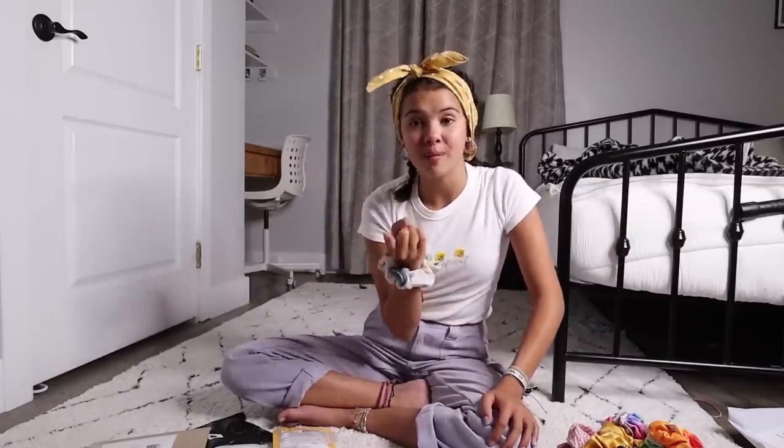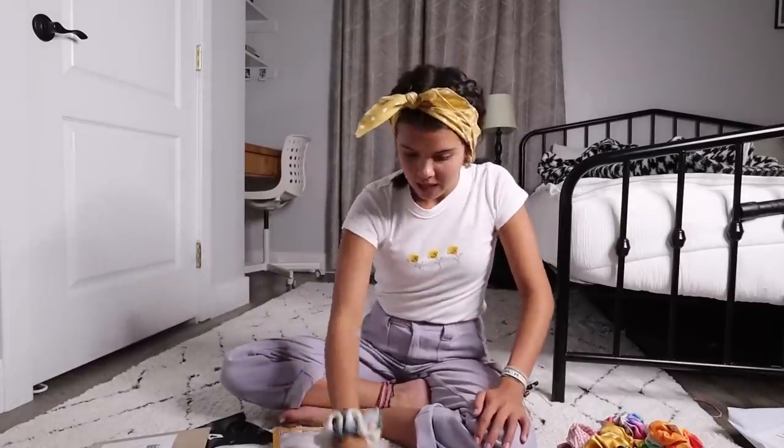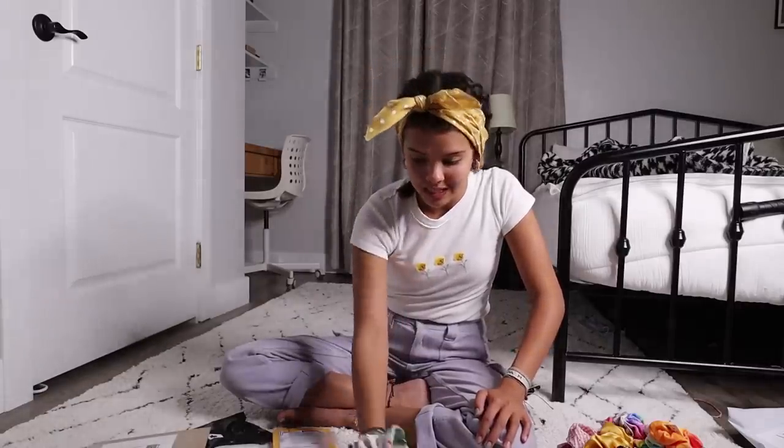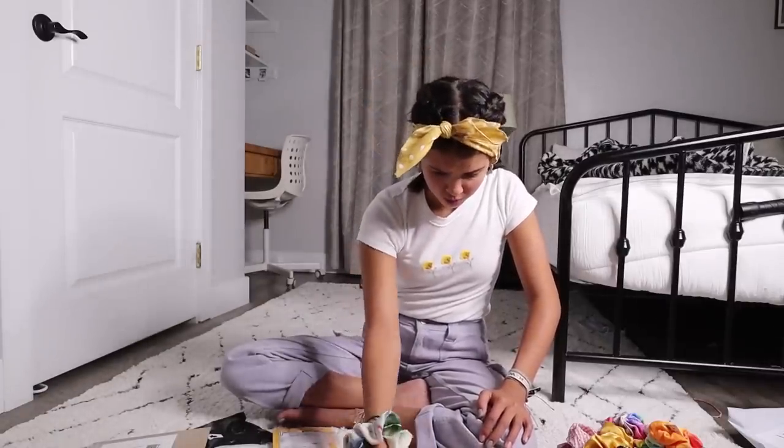These are the cutest. If you guys wanna go also check out their company, they have some super cute, affordable stuff. These stickers are actually so cute, guys. Go and buy yourself some stickers, because those are super duper cute.